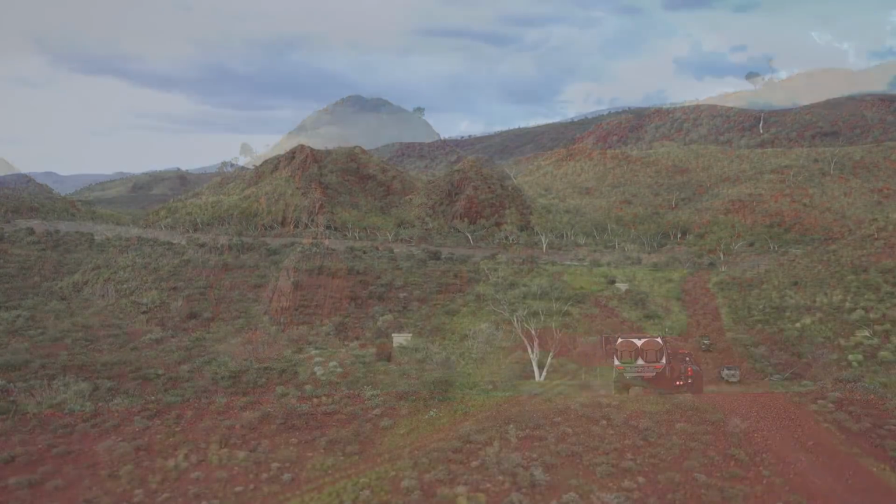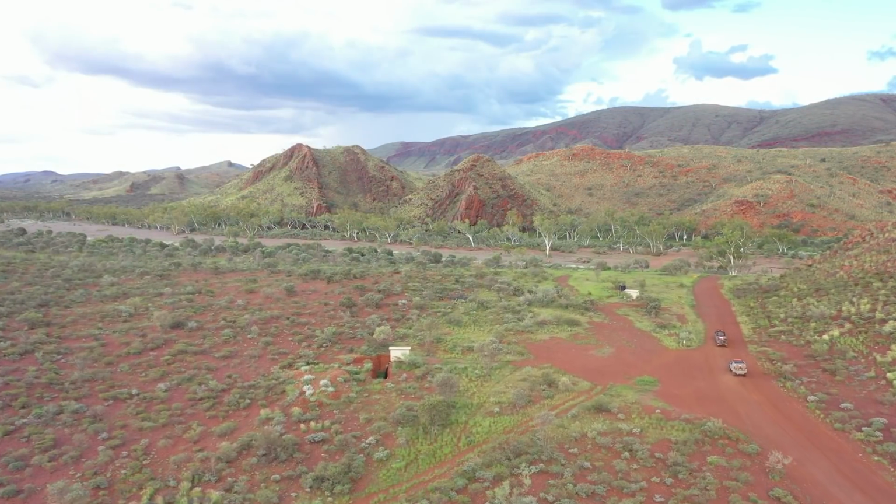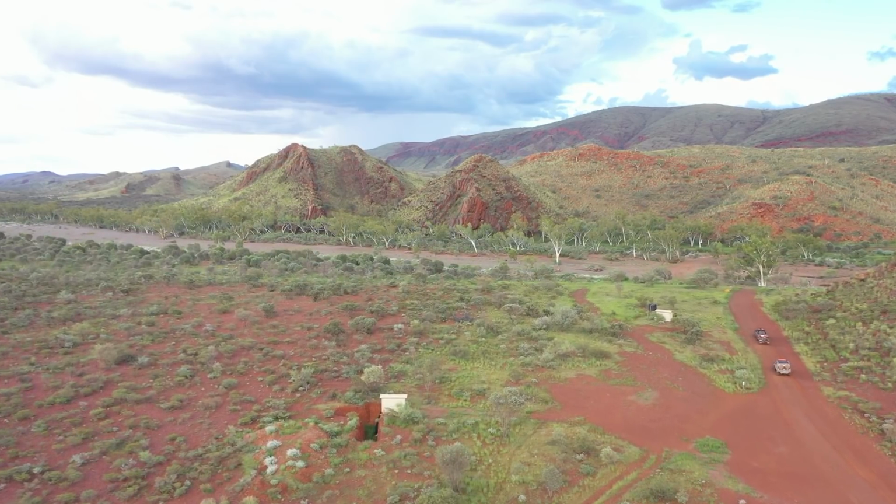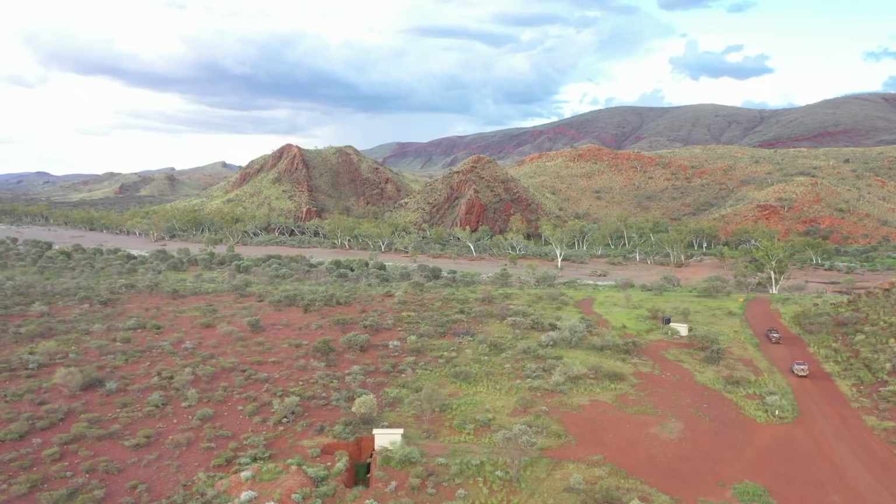Speaking of the opposite scale, the drive in was actually surprisingly short. Before we knew it, we were already at the Beasley River Camp.